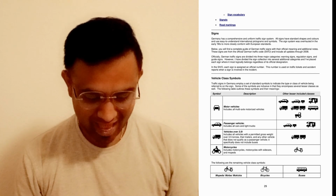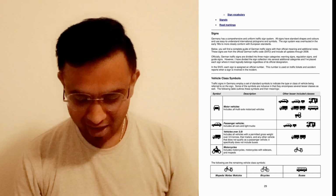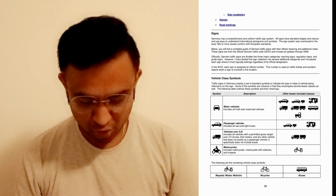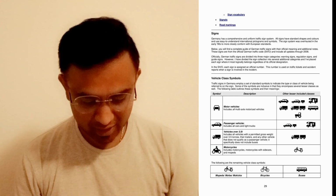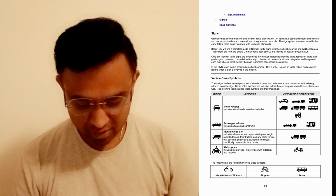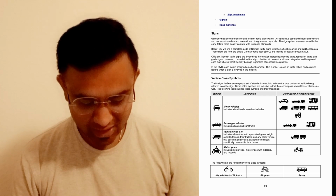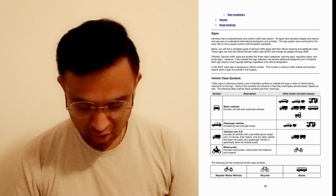Signs. Germany has a comprehensive and uniform traffic sign system. All signs have standard shapes and colors and use easy to understand international pictograms and symbols. The sign system was overhauled in the early 90s to more closely conform with European standards. Below, you will find a complete guide of German traffic signs with their official meaning and additional notes. These signs are from the official German traffic code, StVO, and include all updates through 2008.